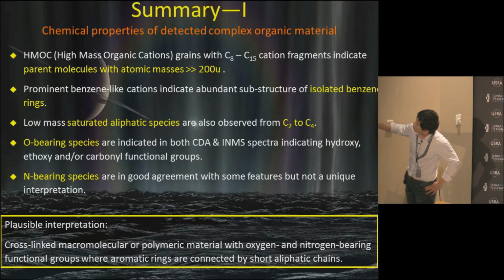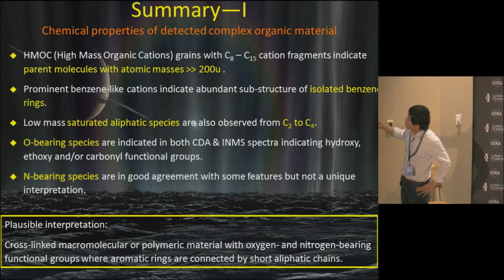I don't think I want to read through this, but what else should I tell?